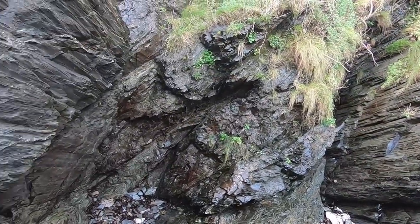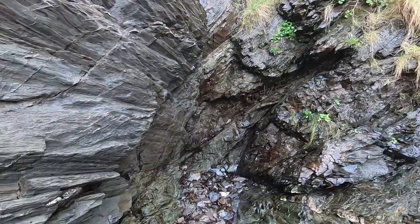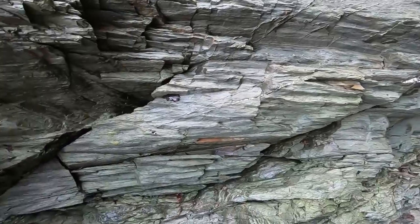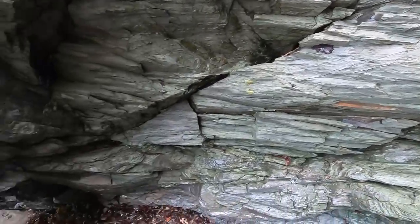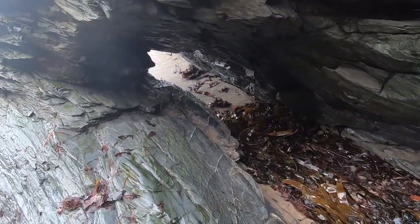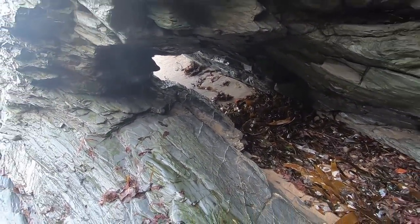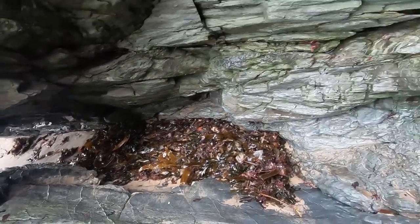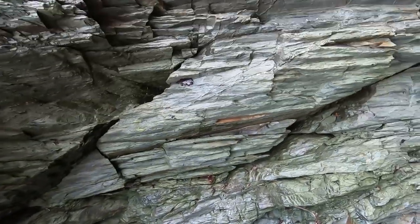That's a very unstable cliff, which they've warned us not to climb. Don't worry, I'm not going to climb that. You can see all the cracks and striations in these rocks. There's like a little tunnel through there. The problem is when the tide comes in, the sea whooshes up here and is just undermining it even more. So in a few years, I don't think this will even be there to be seen.